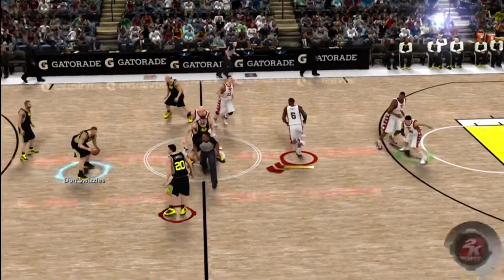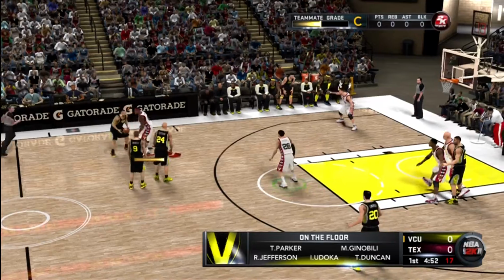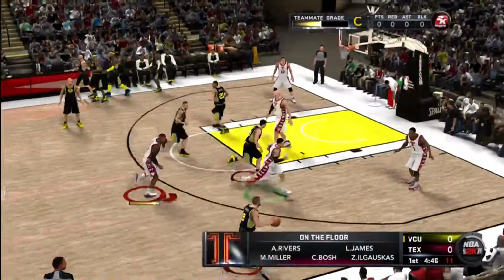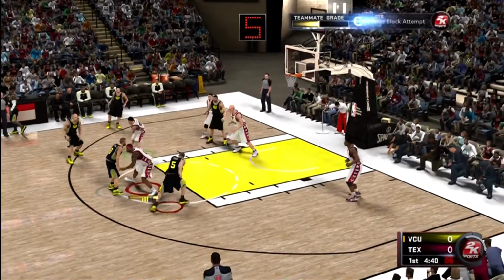The away team take the tip-off and will set up the offense. They've got Udoka. Tony Parker is out there with Ginobili. Then it's Duncan and Jefferson. They've got Mike Miller. Ilgauskas is out there with Chris Bosh. Then it's LeBron James and Rivers.